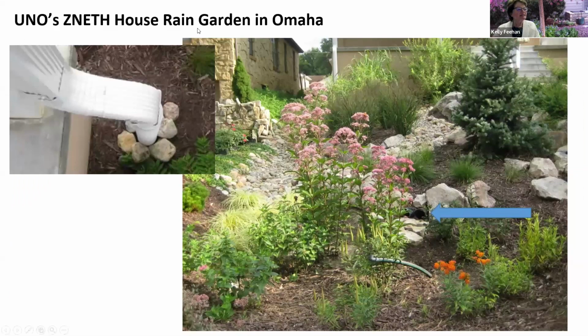This is UNO Zenith House rain garden. You can also pipe it underground to the rain garden. A little bit more work, but not a ton of work. But you can see where the downspout is going into the pipe, into the ground. It comes over here, and this is where it daylights, where I have that blue area. So that's actually coming from this downspout. Where there's a sloped area, they also put in this kind of a rocked swale with a slope, and that's another way that the water is flowing into this rain garden. So there are some creative ways that you can direct that rainwater into the rain garden.